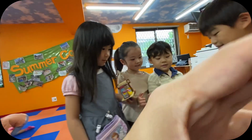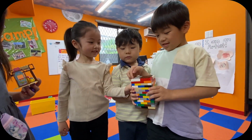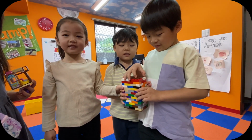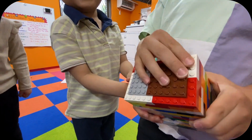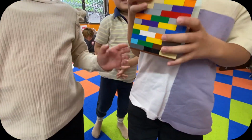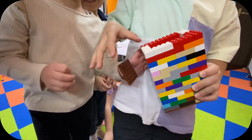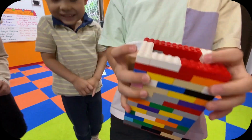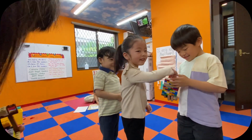Ready? 10, 9, 8. All right, good job, Rito, Takino, you all built it together, guys. You can all hold it together and say with me and my friends. Ready? 3, 2, 1, go. What is it, you guys? Oh, is there something in there? What's inside? Can you open it? Let's have a look. Oh, what's in there, you guys? So many. Whoa, look at that. It's a jackpot in there, you guys. Very nice, you guys. So many.